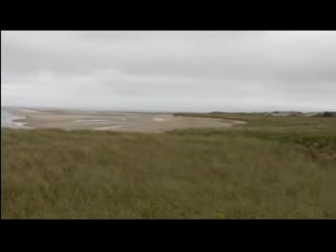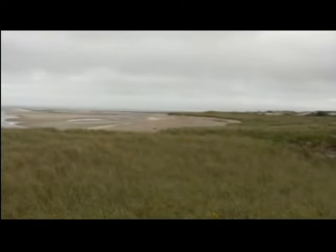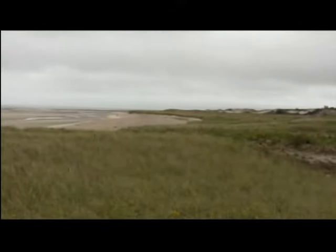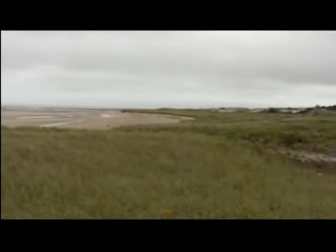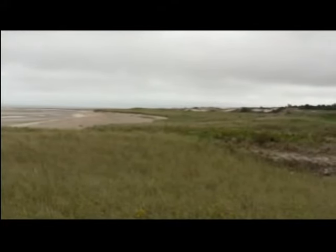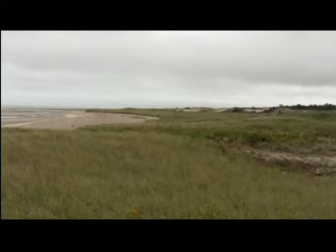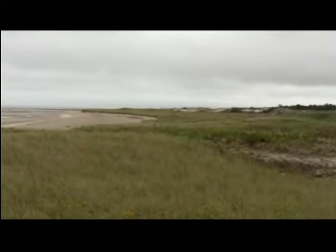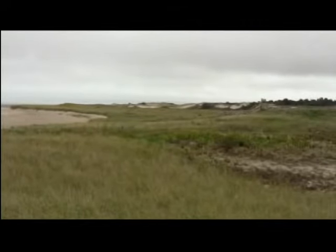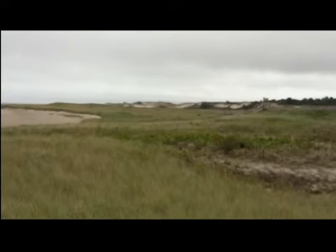So you have the nearshore area, you have the tidal flats, and then you move up and you have the beach, and that's all interacting with each other. Also interacting with that are the dunes, and you have the very first line of dunes, the primary dunes that are very, very important to storm damage prevention, flood control for areas inside. And then as you move backwards, you can see the secondary dunes, those very large dunes here on Castle Neck.